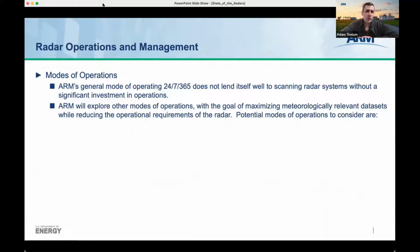Another area here is the modes of operation. As we have all seen, our general operating mode of 24/7, 365 days a year has not lent itself well to our scanning systems. We would need a fairly significant amount of effort to invest in our operations to ensure this. I think previous estimates that were done years ago put this at 22 FTE, so 22 people to keep all these radar systems up and running. Now, we want to explore other methods of operations with the goal of maximizing meteorologically relevant data sets while reducing the operational requirements of the radar.